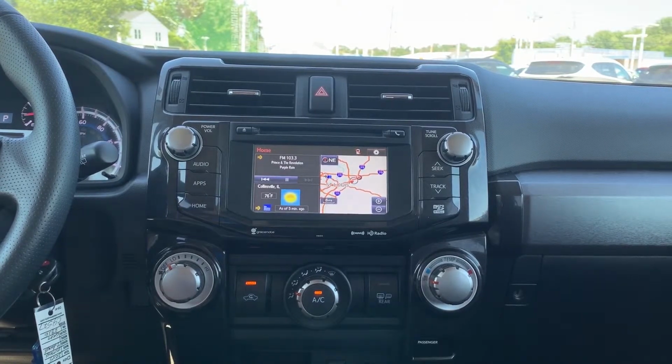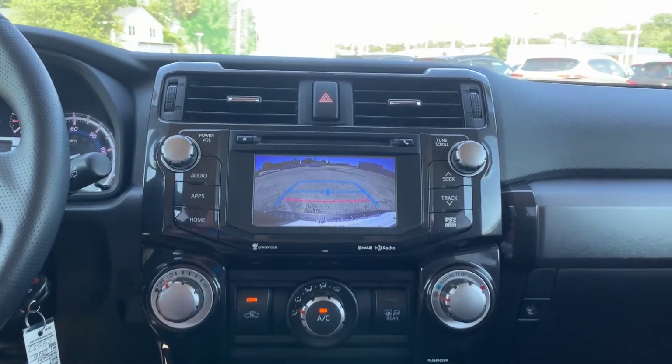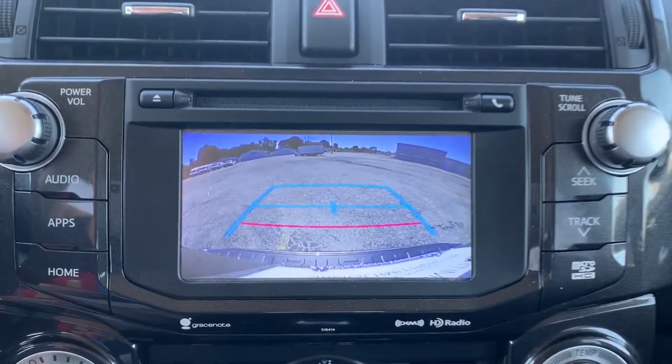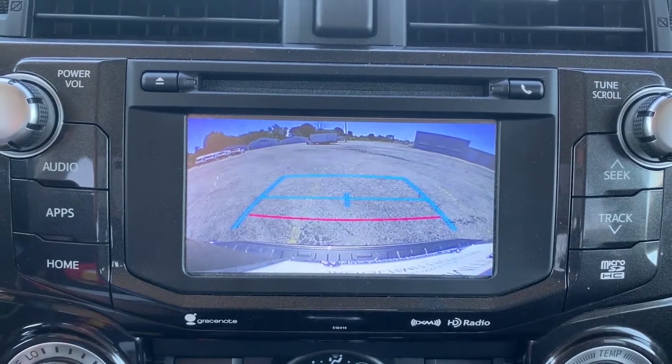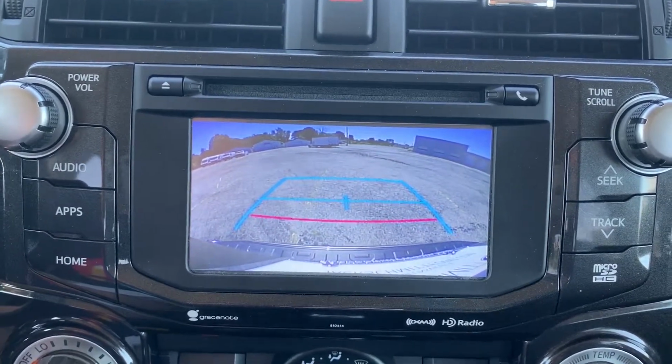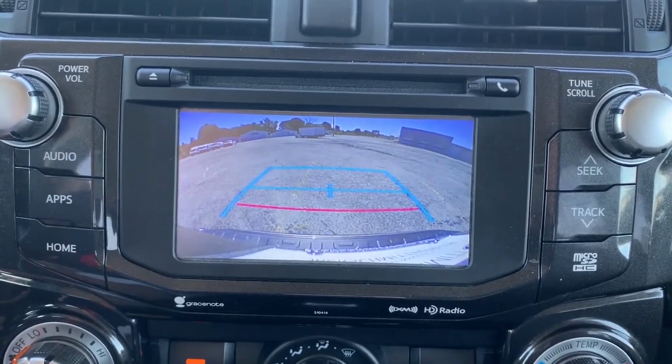Before I wrap things up today, I do want to go ahead and point out the backup camera. It does have one, which is always nice, and it does have the projection lines. That way when you turn the wheel, you know where you're going to end up. This is not the highest quality camera, I will say though. I've seen better pictures. I've also seen worse pictures though, so take that into consideration.